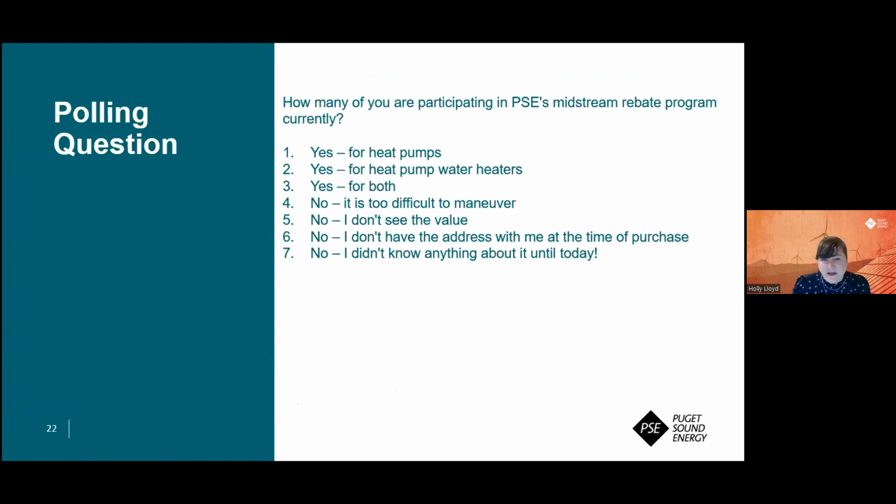You don't see the value. If you don't have the address at the time of purchase, that's something we'd like to know about. And then if you didn't know about it at all until today, we'll give you just about 20 seconds here to make a selection. We'll be using this information to try to learn how we can improve the program for 2024. We anticipate these programs will continue, so we really want to gather feedback as to how it impacts you all.